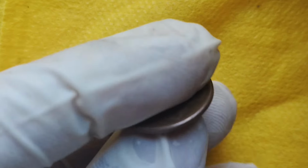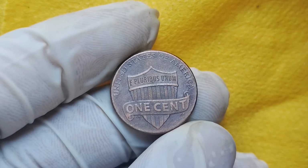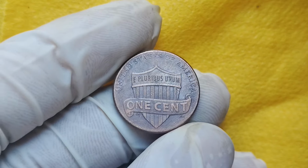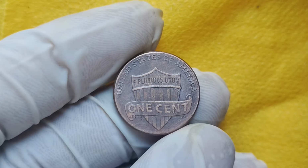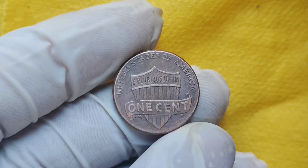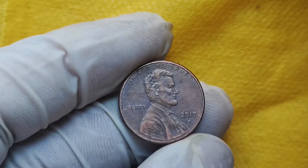Let me share a little story. A few years back, I found a 1992 close AM penny in my spare change. Didn't think much of it until I learned it was a rare variety worth over $20,000. Needless to say, I handle my pocket change with a lot more respect these days.